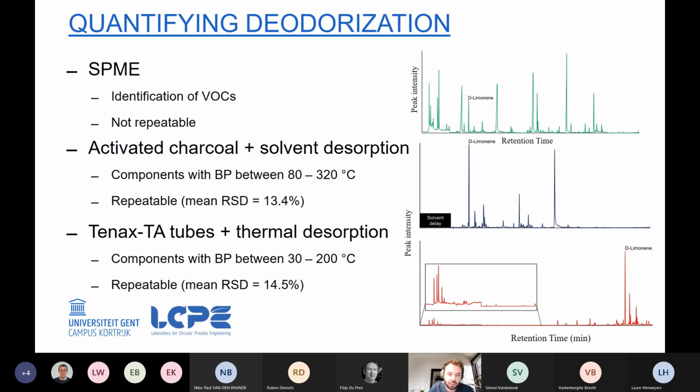Then we looked into other techniques, and came out with 2 techniques that are based on desorption of odor components. First, we adsorb the odor components on an activated charcoal tube and then desorb them from the activated charcoal into a solvent, and then we inject the solvent. The second technique is similar, but we use a different adsorbent, and instead of a solvent we use an increase of the temperature of the GCMS to gradually desorb the components. Both methods have much better repeatability. We got a relative standard deviation lower than 15%, which was what we were aiming for.